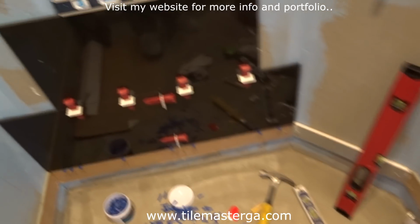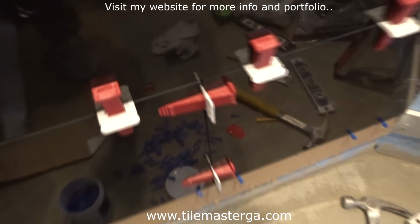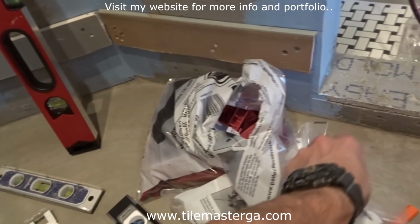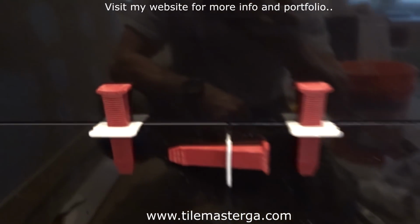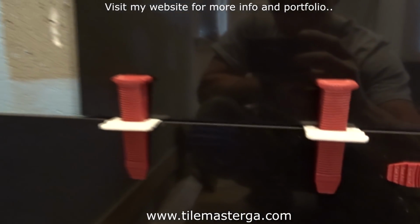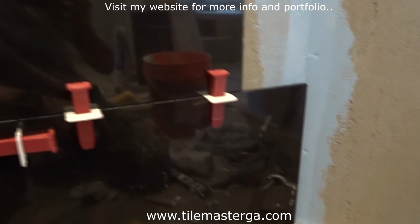And I would like to point out the tile leveling system that we're using. It's a T-Lock Perfect Level Master. You probably have seen it on some of my other videos. We have wedges, we have clips. We're using 1/16 of an inch. As you can see, I'm going to talk to you about it a little bit more in just a moment. I'm going to focus right now on those pieces, and I'll keep you updated how that goes.